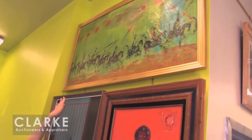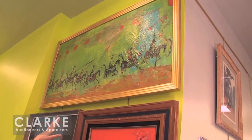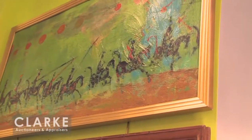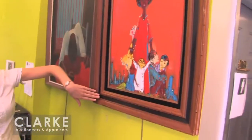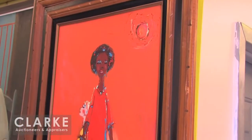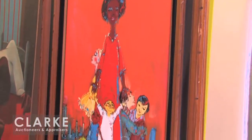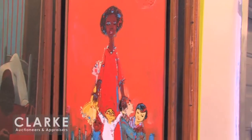Up on top we have a Don Quixote. This is by A.C. Hollingsworth, Alvin Hollingsworth, well-known African-American artist and popular here at Clarke Auction. Down below, a second, also by Hollingsworth, from the same estate in New Rochelle. Really nice painting with the black woman surrounded by different children of different races against a cityscape.